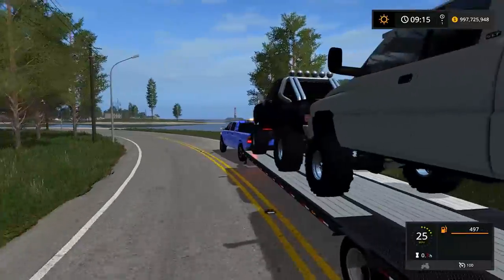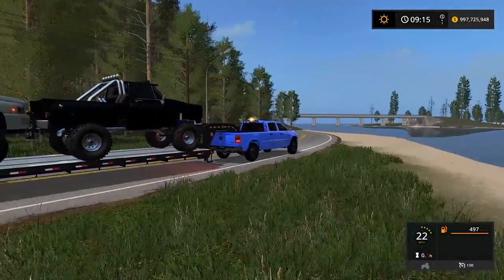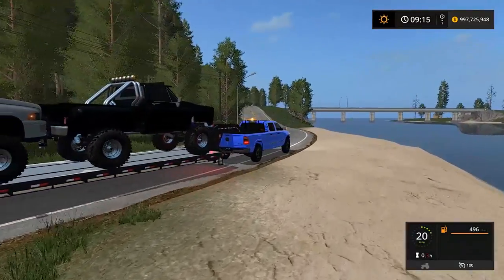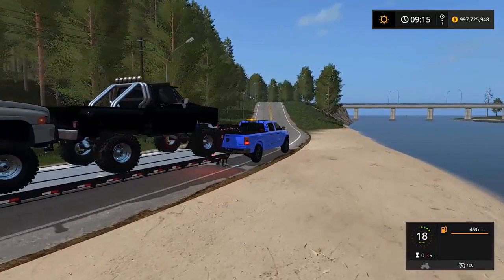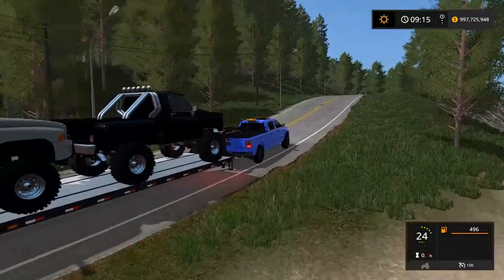Dude, I'm trying not to talk too much, actually, so you guys can just hear the truck, you know, see it. I think that's kind of an important feature. I feel like I talk too much sometimes when we're doing realistic stuff like towing. You guys just want to hear the truck, you know.